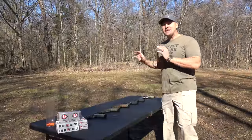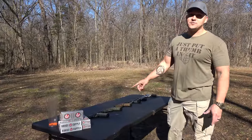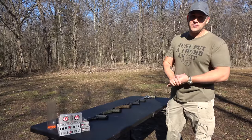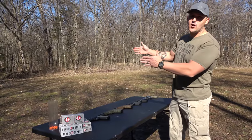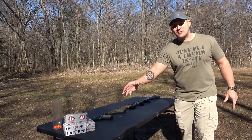So today I have several different handguns chambered in 10 mil, some of my favorites, and one of which was my very first 10 mil that I've ever owned. We're going to take a few shots of these steel targets while I tell you a little bit about them. We have a plethora of Underwood ammo to go through today.